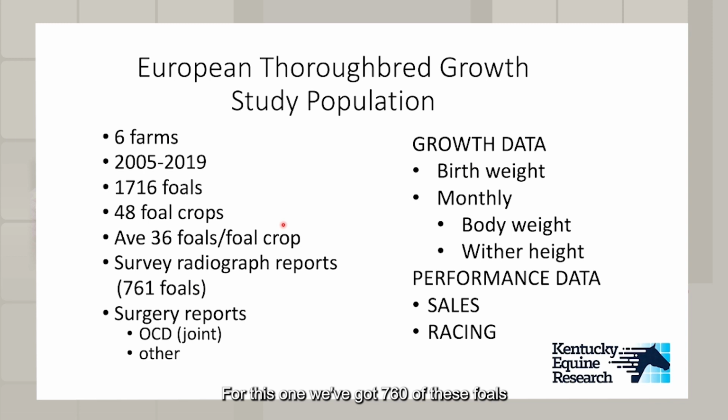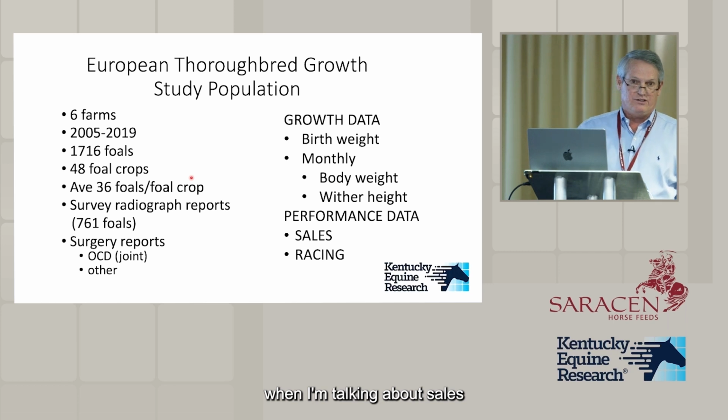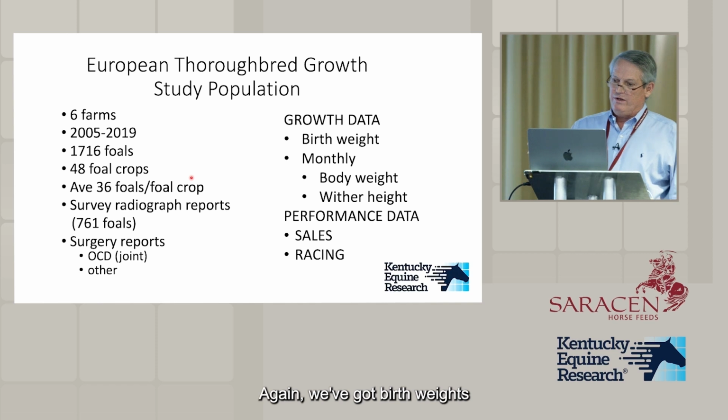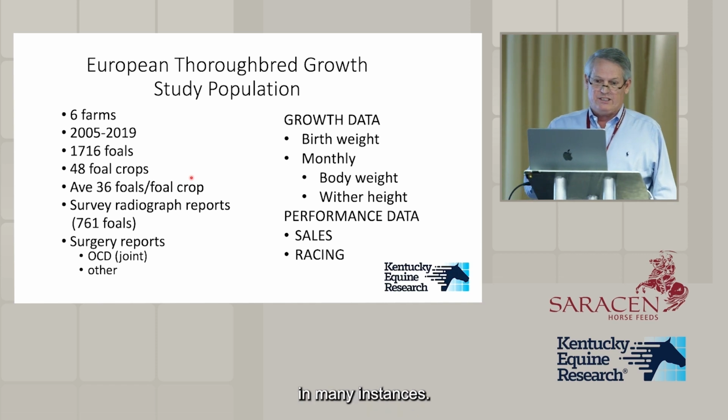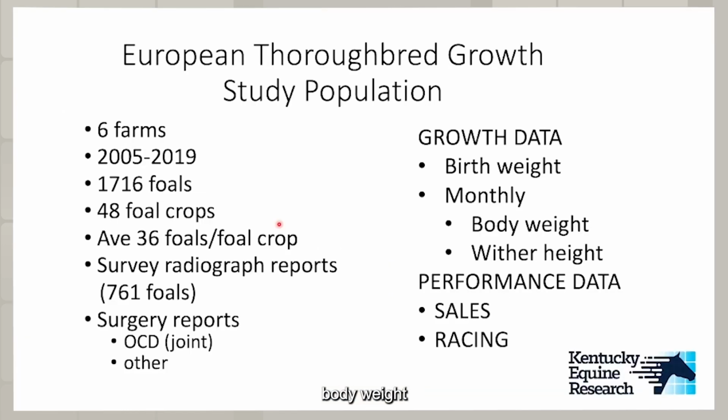For this one, we've got 760 of these foals that we have survey radiographs. So we'll have radiographic data for 760. So when I'm talking about OCD incidents, it's from that 760. When I'm talking about sales and racing, it's from the whole 1,700. Again, we've got birth weights in many instances. I think there's about 900 or so foals in this that we have birth weights, monthly weights, body weight and wither height, and then performance data.